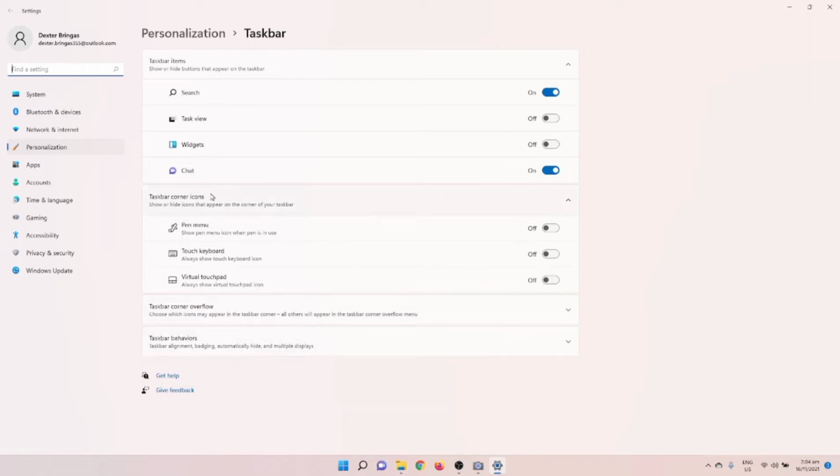I'll disable it. So for example, the chat. See, Microsoft Teams chat. I don't need it. I will not uninstall it because I might use it, but I don't need it for now. So I'll turn it off. See, it disappeared from the taskbar icons. Okay, I'm a minimalist. If I don't need it, I turn it off, uninstall it, or throw it away. If I need it, then I'll take it back.